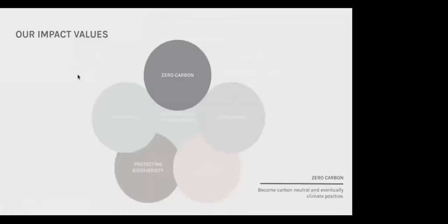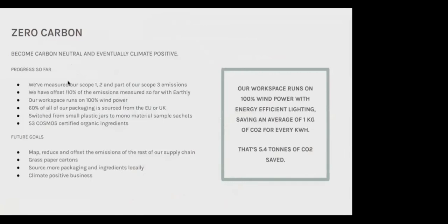So we published a sustainability report, and as part of that, we divided the impact we have on the planet into 5 main areas. And this one relates to our impact pillar, which is called zero carbon. So for zero carbon, our aim, our mission is to become carbon neutral and eventually climate positive. And this is a journey, and we're quite early on in our journey, but we have made some progress in a few things so far.